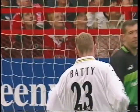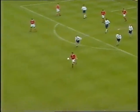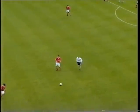It was Hunt who created the opportunity. Batty there before Pringle. Stuart with the corner, first of the second half for Charlton. It's a poor one, and Batty had a very simple task nodding that clear.